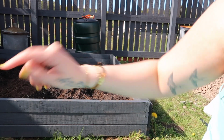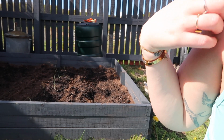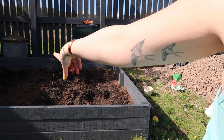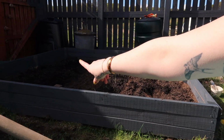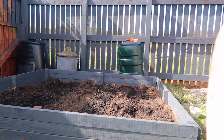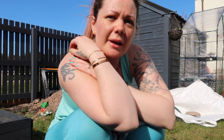Then the next row is completely empty because I haven't put anything in it yet. I think I've got things I can plant out. The next one is parsnip, and then the last one over in the very end is lettuce. Most lettuce I think I'm going to do in pots, but that one I wanted to try in the raised bed.